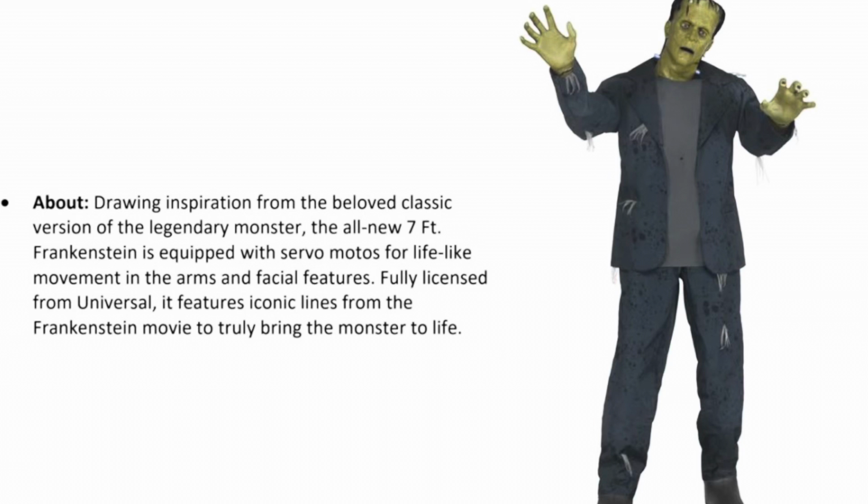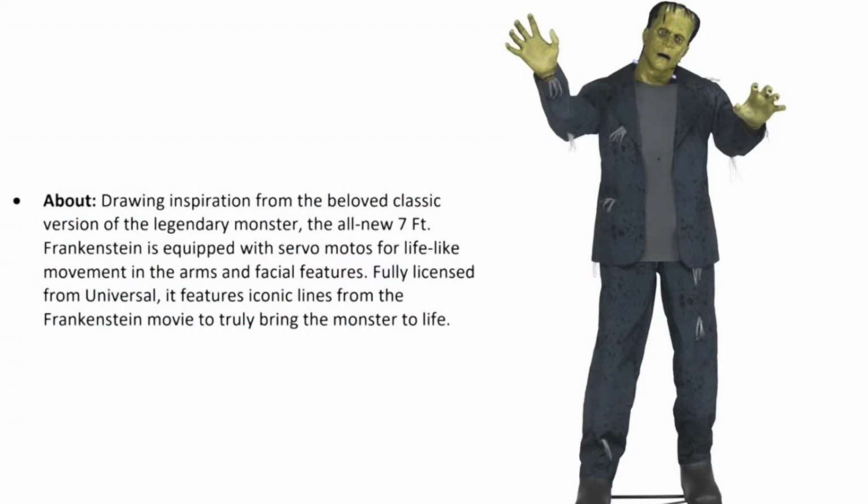Drawing inspiration from the beloved classic version of the legendary monster, the all-new 7-foot Frankenstein is equipped with servo motors for lifelike movement in the arms and face.